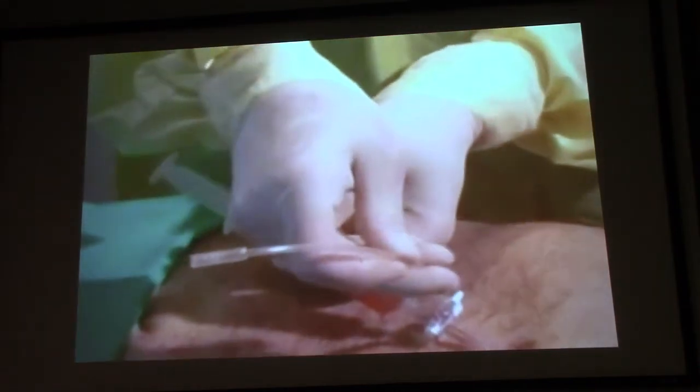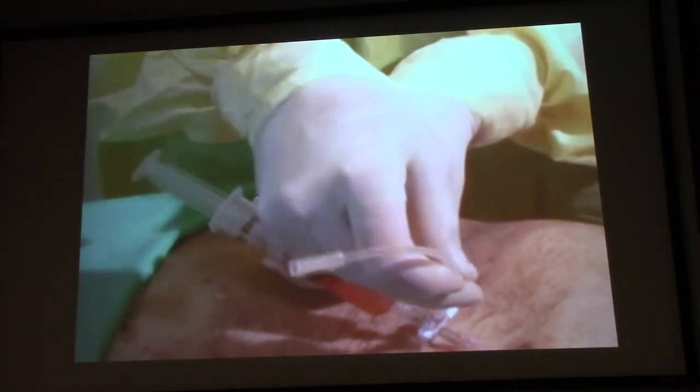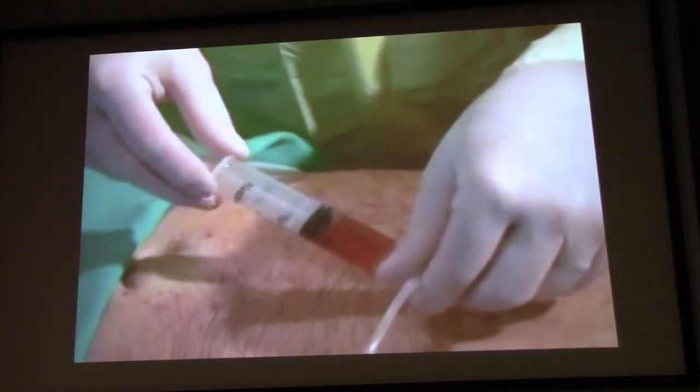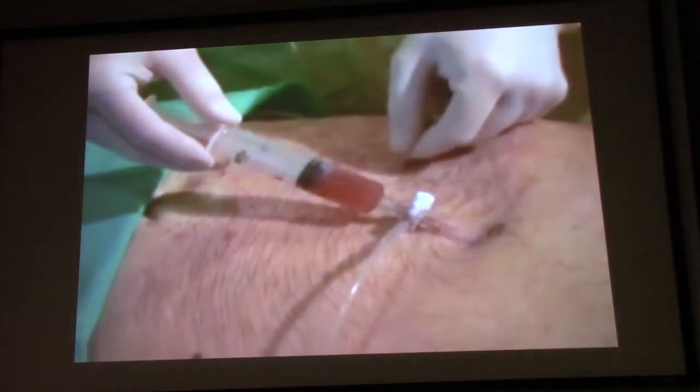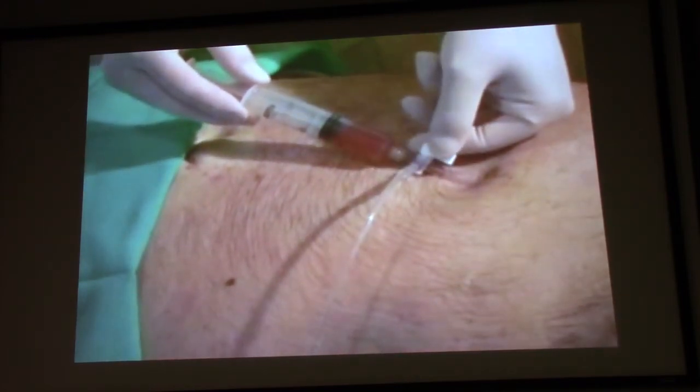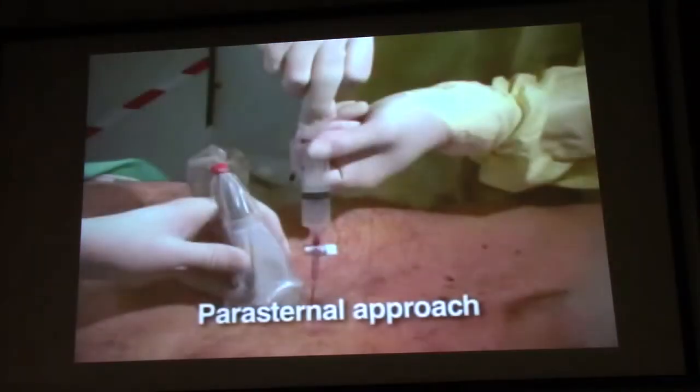Once the needle is properly oriented to remove fluid easily, empty fluid from the syringe by attaching tubing to a three-way stopcock. Continue to remove pericardial fluid until vital signs normalize and no further fluid can be removed from the pericardium. The parasternal approach is an alternative method for performing emergency pericardiocentesis.